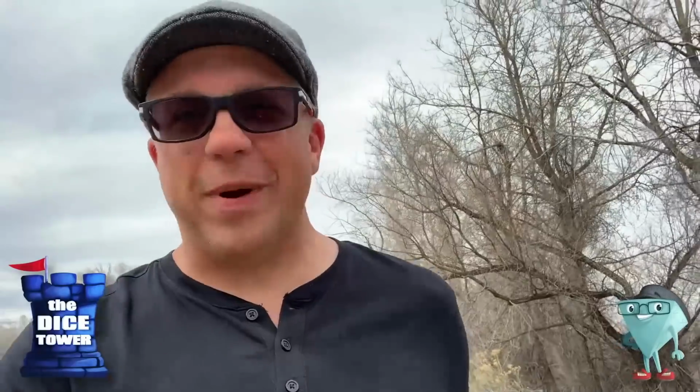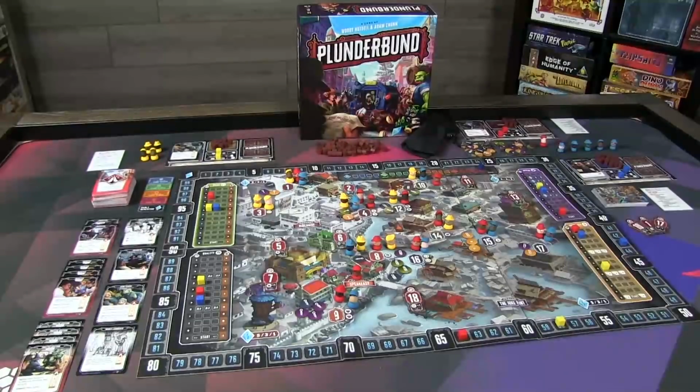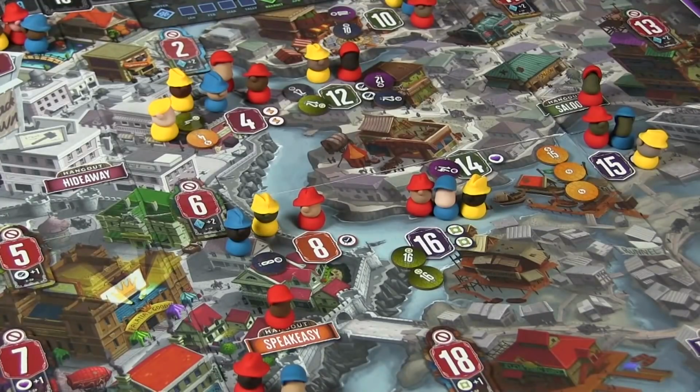Next up, we have Plunderbund. Plunderbund is all about selling your goods, illegal goods in the city known as the Sprawl. You're going to be using your guild of spy masters, racketeers, and agents to help you achieve and be the ultimate boss of the Sprawl.